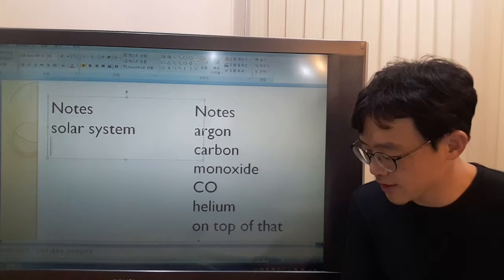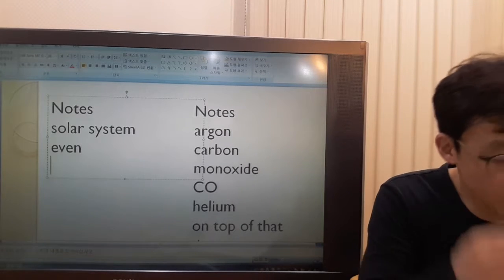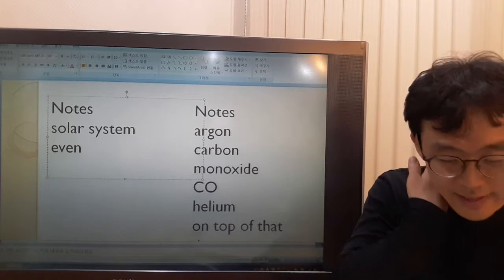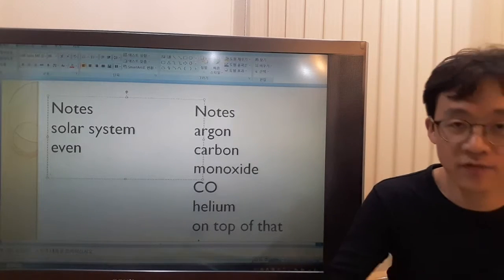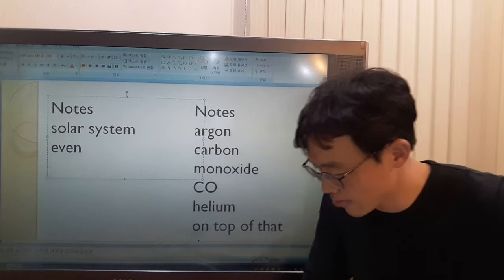Yes, even hotter than Mercury. Even hotter. What does that mean, even? Even is used to emphasize a comparative adjective or adverb. Do you understand? Even hotter, even greater, even larger. You understand?